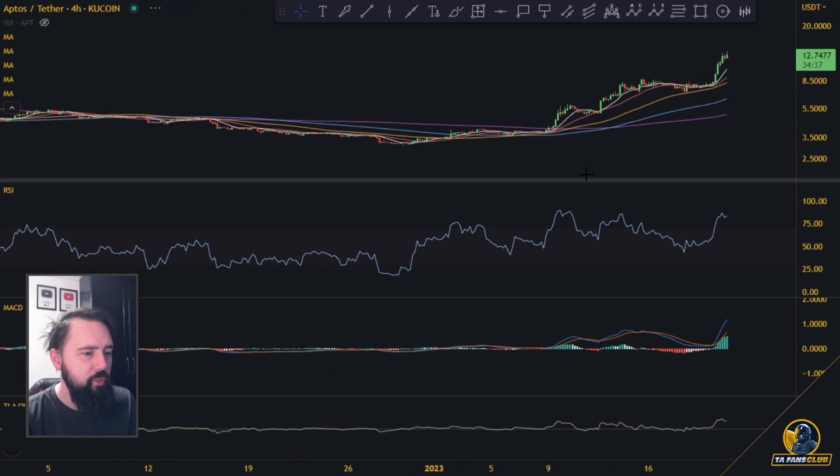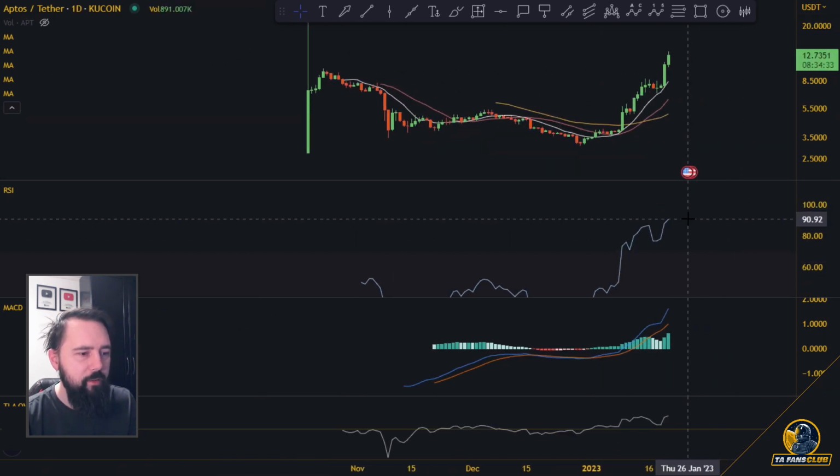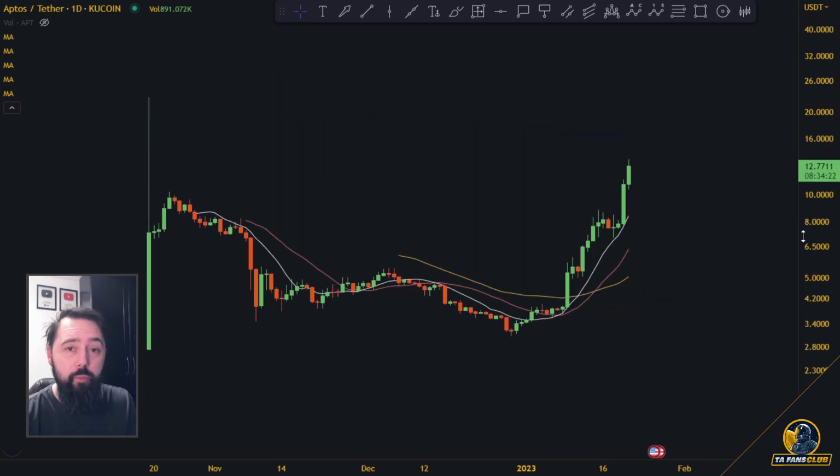If you look, for example, on the RSI down here, on the daily time frame, you'll see that the RSI right now is sitting up at 90, and people might say, oh my, this is overbought. It's too high, it needs to pull back, and so forth, but that's not the case. In any kind of bullish scenario, the price just continues pumping towards upside. Doesn't matter how overbought it is.